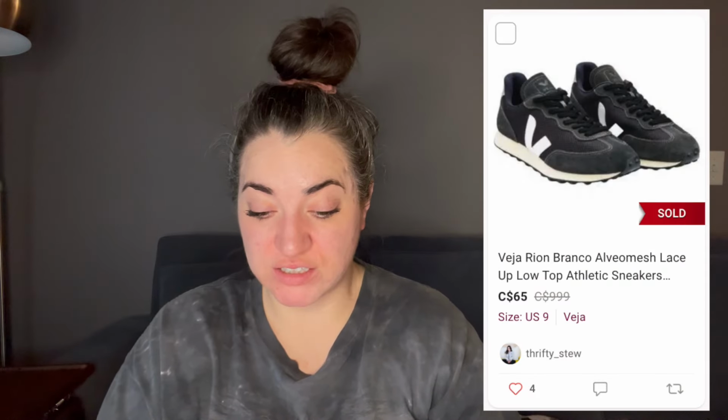Next, this pair of Veja Rion Bronco sneakers. They sold for $65. I remember thrifting these, and I've been wanting a pair of Vejas for so long, but I want the cute white ones. Not that these aren't cute, but they are my size, and I was thinking about keeping them, but then decided to list them, and good thing I did. They sold quite quickly, and $65 I'm not upset with. I am going a little bit quickly because we have a decent amount of sales to get through, and I don't want this video to be an hour long.